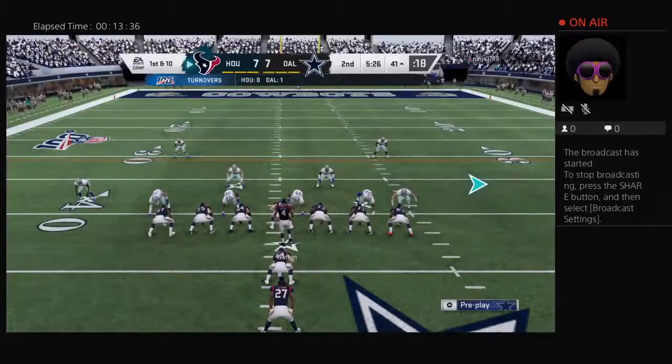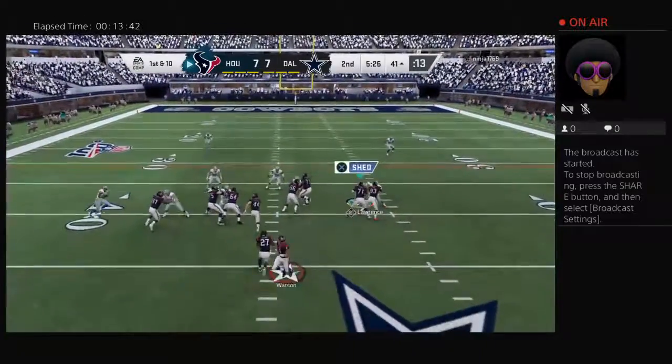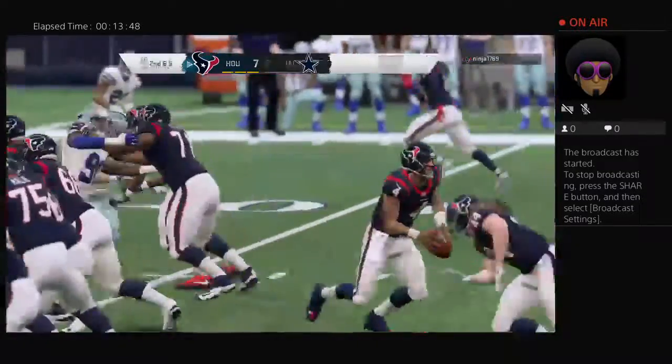And now out comes Houston. It's a quick turnaround for them after the turnover, but the way they moved it on their last drive, they're probably eager to get right back at it. And you know me and you know my tendencies in this situation. What do I want right now? Be aggressive. Take your shot right here.